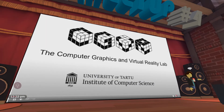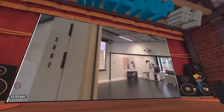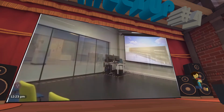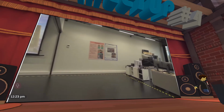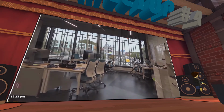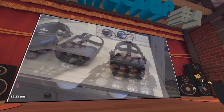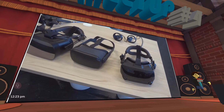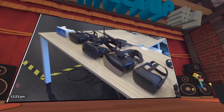Hello from the Computer Graphics and Virtual Reality Lab in the University of Tartu Institute of Computer Science. Our lab is located in the new Delta building in Tartu. This is our lab's main room. We have a large VR area and 6 high-performance workstations for our students. We also have physical material examples to illustrate physically based shading. Our headset collection includes several HTC Vives, Oculus devices, and a Varjo VR1.